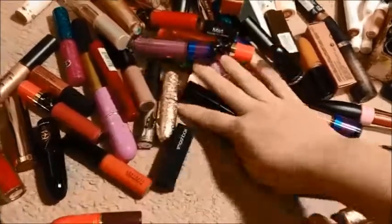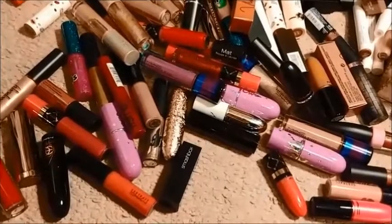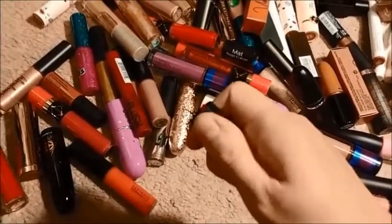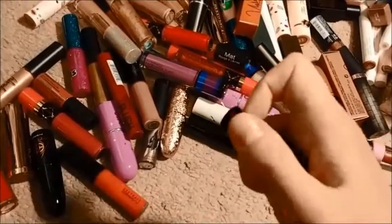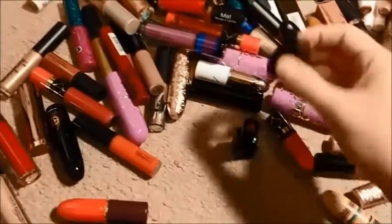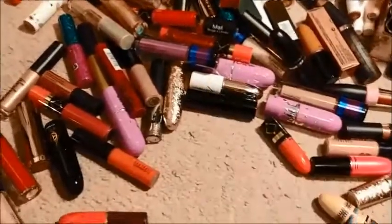Now, there's still so much to deal with. This Smashbox one, I literally just got in a subscription bag and I want to try it out before I decide. And I really do like that red. I want to try out the formula before I decide whether or not to pass it on. So that is going to stay for now.